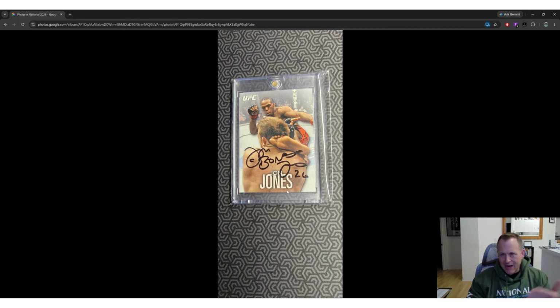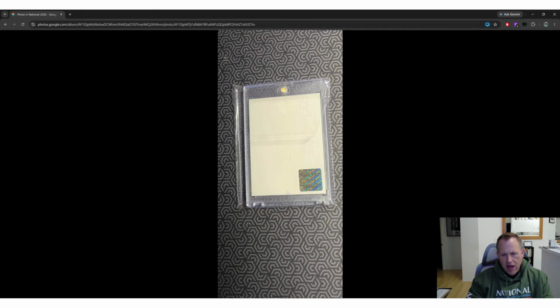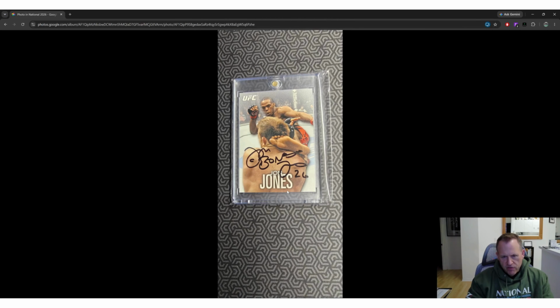Cost about $280 for him to sign it. This card is unique because it's a Topps Vault 1/1 card. So this slide is the back. This is the front. It's hard to see, but if you tilt the card at an angle, there's a slight embossment to the card that Topps put on.